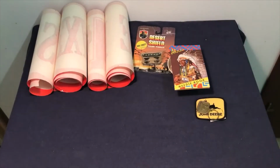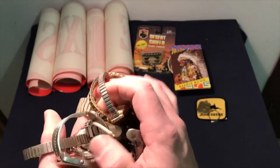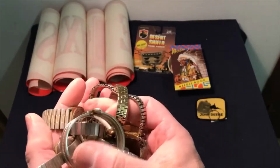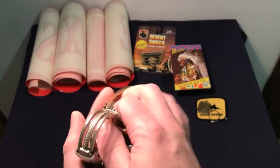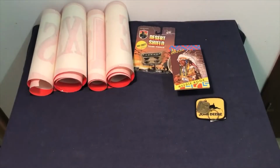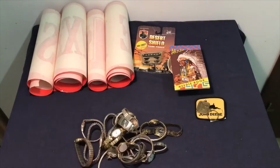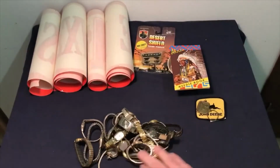And we've got a watch lot, got a whole whack of watches. You can see just a lot of mostly I think quartz movement, but two handfuls basically. A bunch of them anyway. So yeah, we got a whole whack of watches, all kinds. So yeah, a bunch of watches.